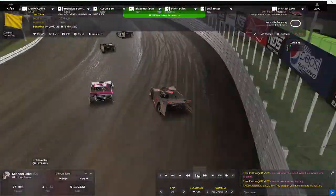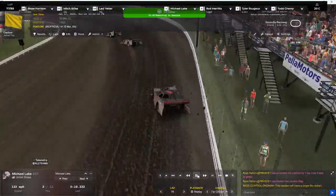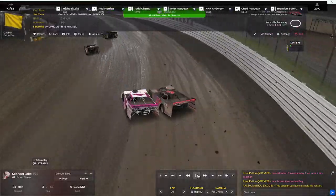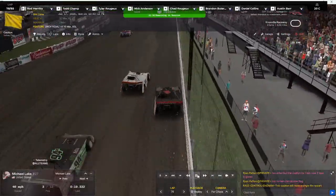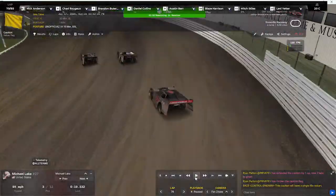Oh, there goes, yep, right front's gone on Lake's car. So he will absolutely take it to the hot pit. Michael Lake was put to the hot pit. I don't know how that all shakes out here, but I don't know how to look at that one.